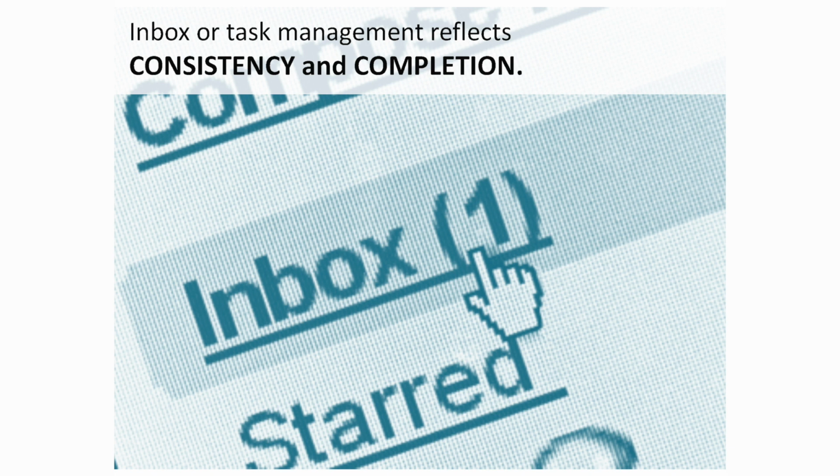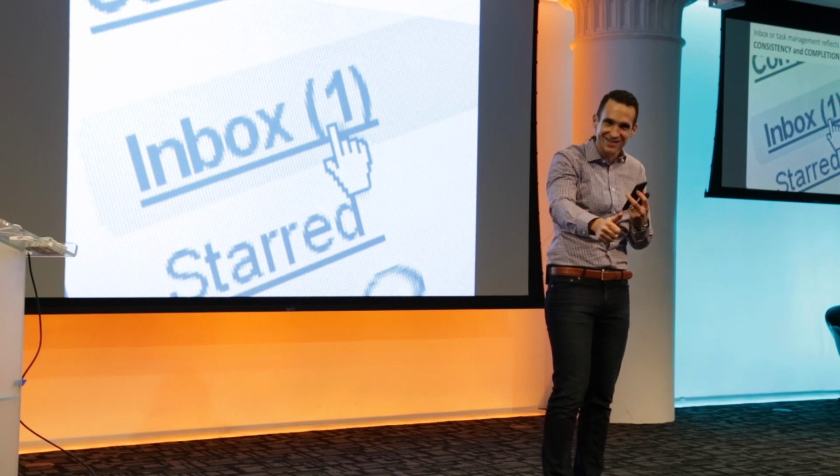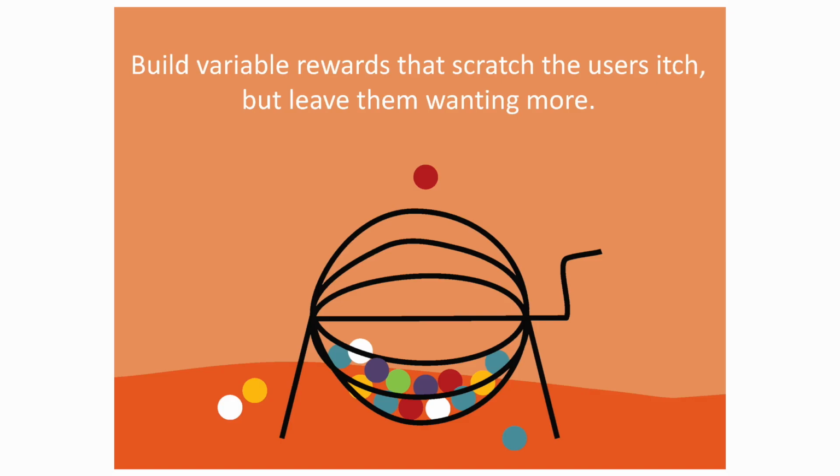Does this look familiar? Clearing those unread messages in your inbox, finishing the to-dos on your to-do list, or the thing that always gets me, that one app notification that I have to open so I can clear it away, are all examples of that reward of the self, the search for mastery, consistency, competency, and control. The point of the variable reward phase is to give users what they came for, to scratch their itch, but leave a bit of mystery around what they might find the next time they engage with the product.